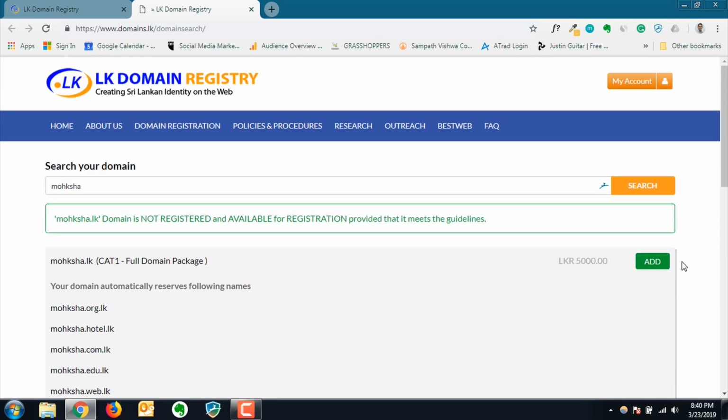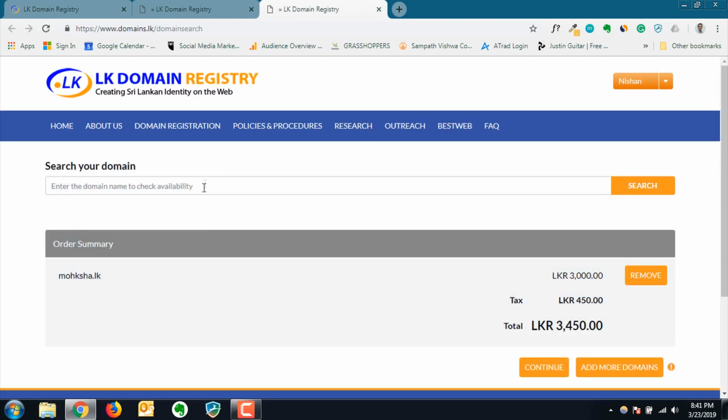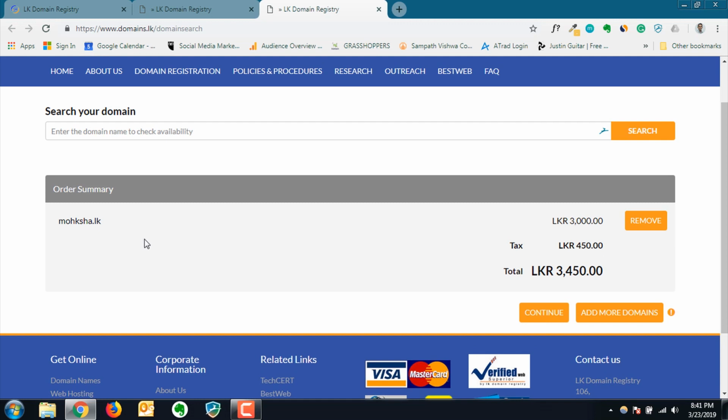Now you'll have to create an account at nic.lk. Since I already have an account, I'm just going to log in and head out to the page called My Domains. Once you're at My Domains, you'll see your domain name, and what you need to do is you need to press continue. Just click continue.